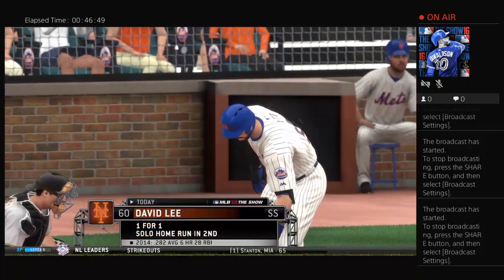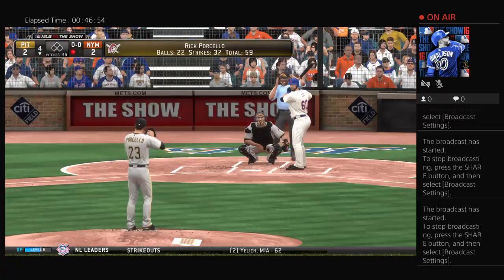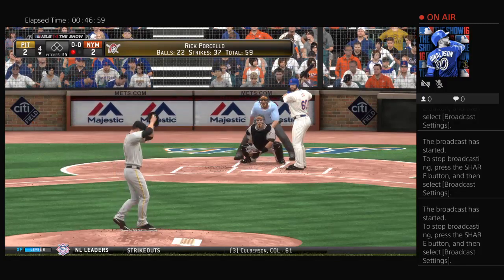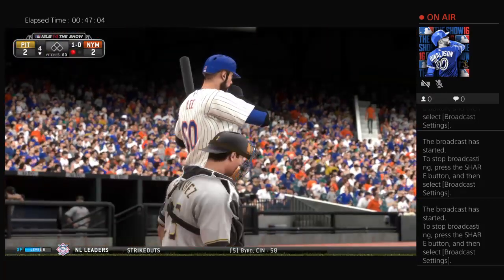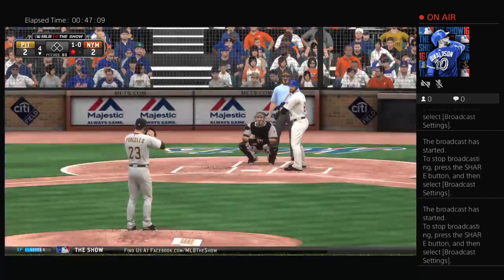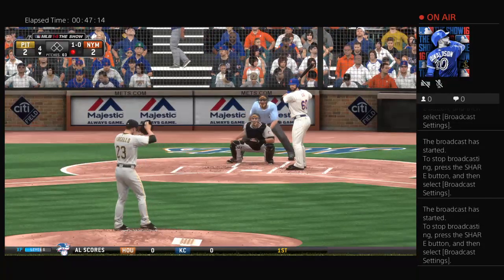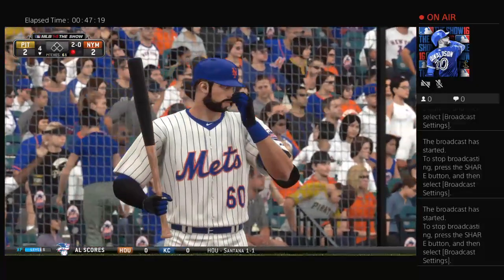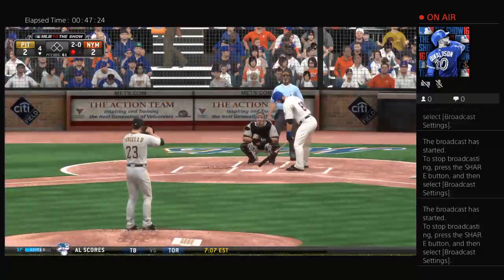David Lee will stand in again. He homered his first time around. And this one's not close. It's in the dirt for ball one. Two and 0 now. After the home run last time, you can see a more cautious approach this at-bat. They don't want to get burned again.